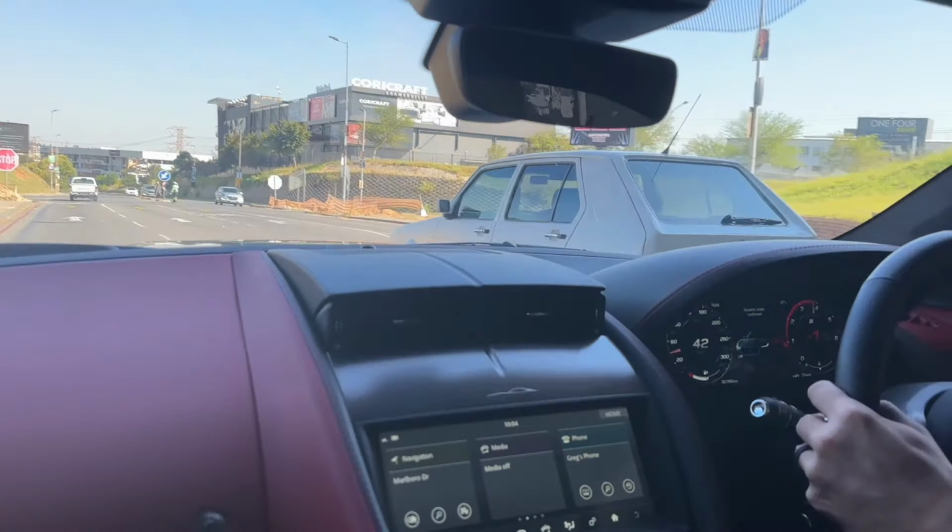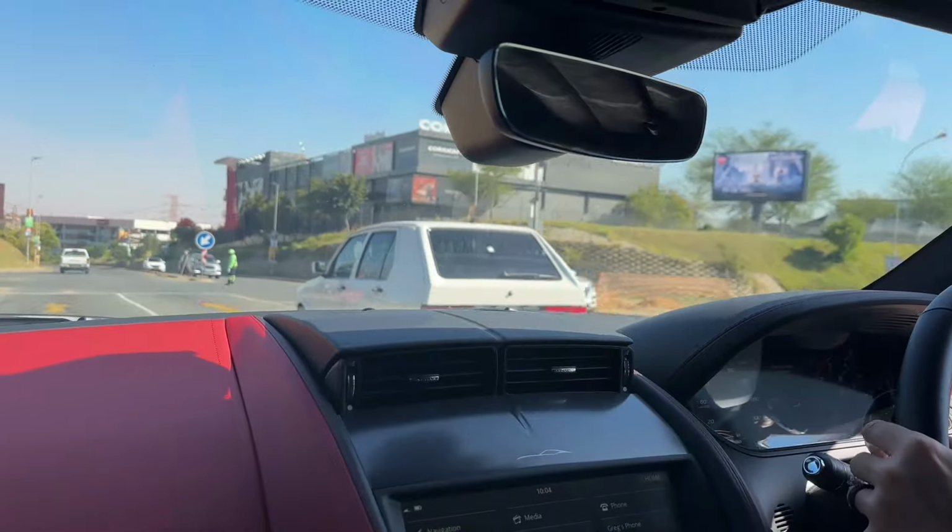And because this is supercharged, you're getting all of that power instantly. Now, that's the biggest difference between a supercharged car and a turbocharged car. With turbocharged, you're having to spool up those turbos to get them to build up all the boost that they require to push you forward. With a supercharger, as the air comes in, it's pushing it straight in and you're getting all of that power instantly. There we go.